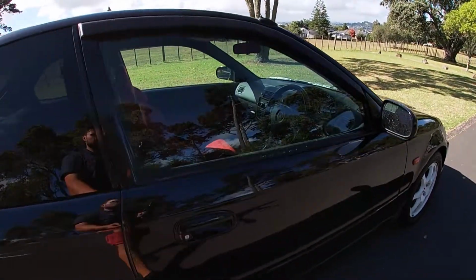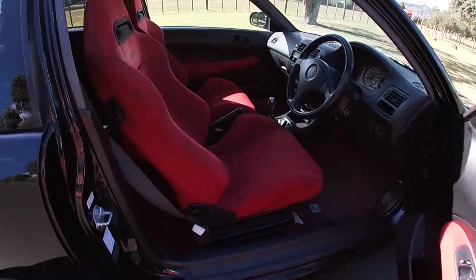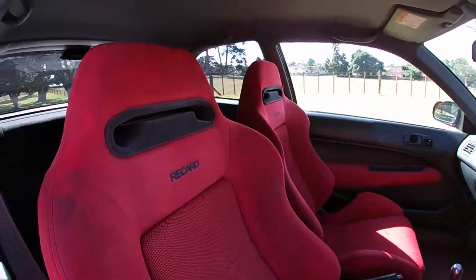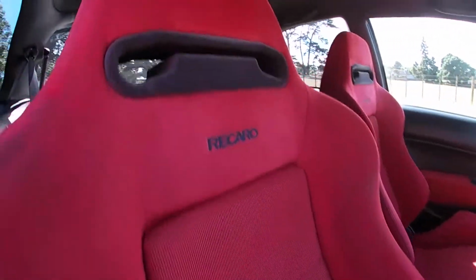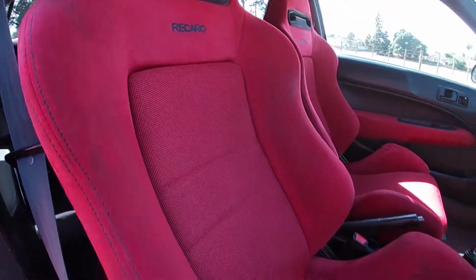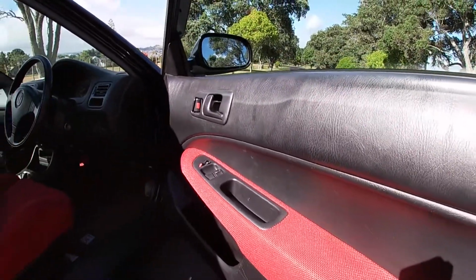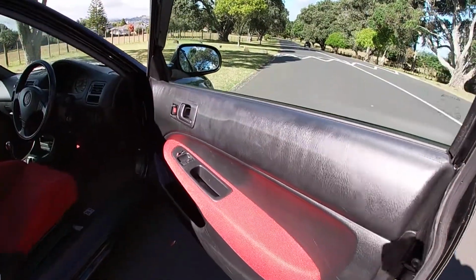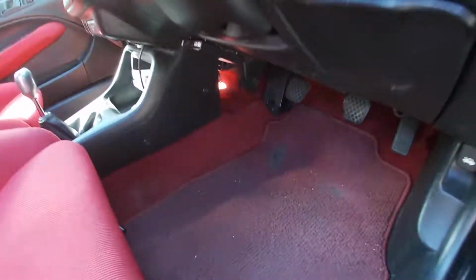Okay, so taking a look at the interior now, which is my personal favorite part of the Type R. As we can see straight away, the red Recaro bucket seats. So they have the little slot there for a harness, side bolsters, and then alongside this, the red interior door panels. Moving down to the floor mats and even the carpet, which is red.